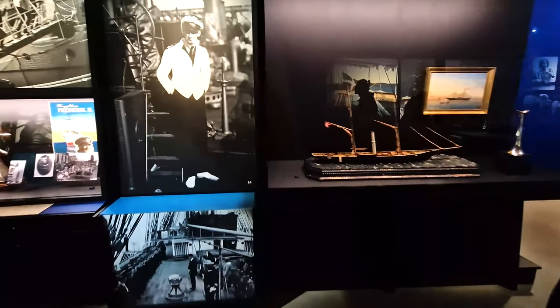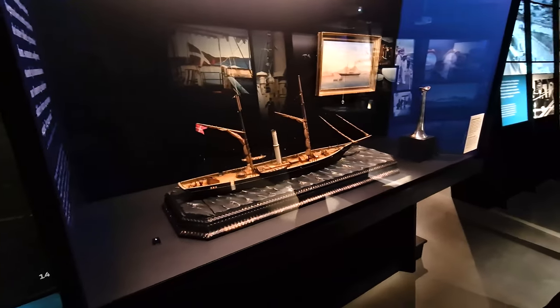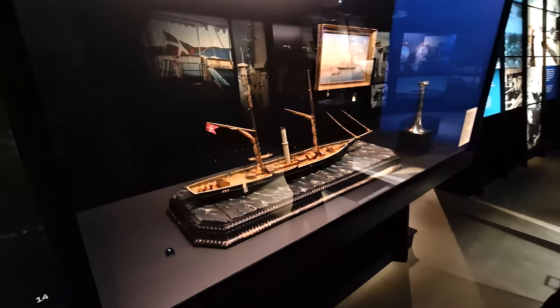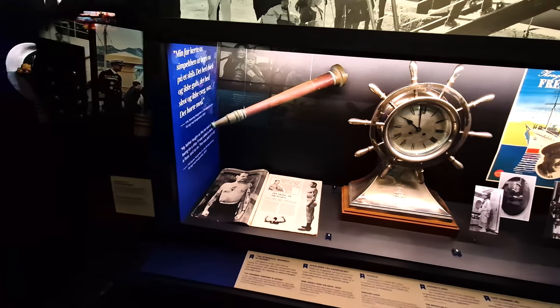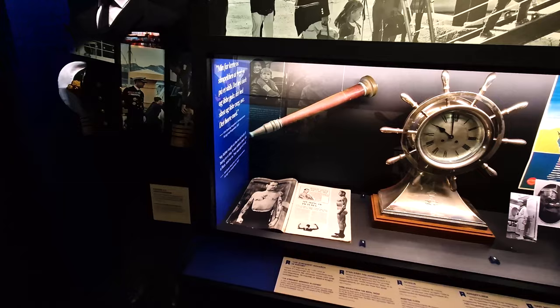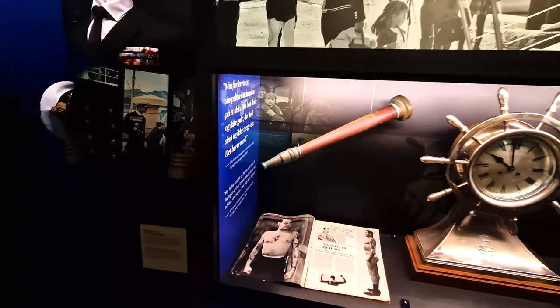And you can see a model here of this yacht. It is pretty cool. So basically the royalty in charge is also the captain of this yacht. So who rules the yacht rules the country.